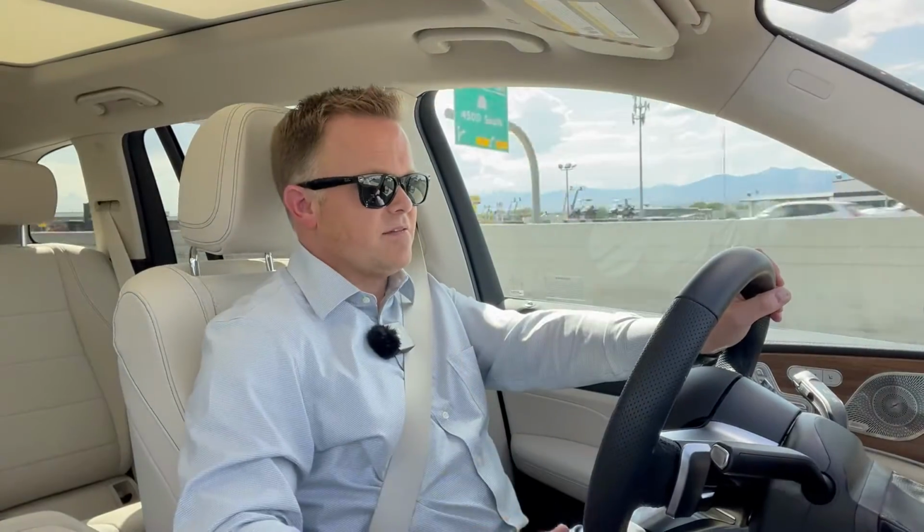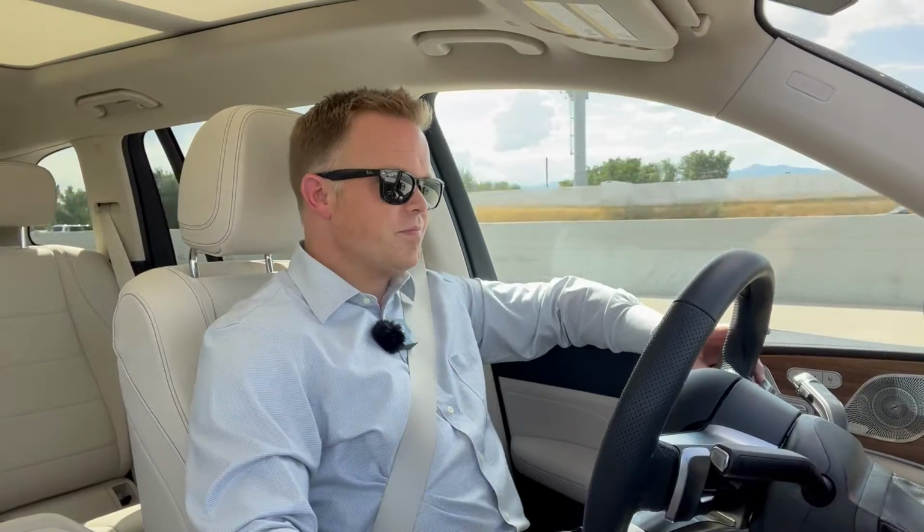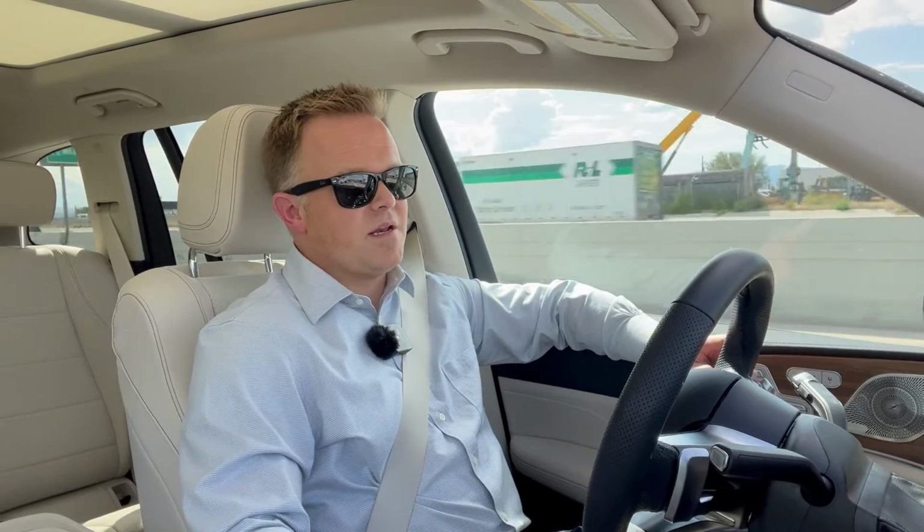It's very expensive, and it would be hard not to look at other things in that price range, especially things like the Escalade, which is very, very impressive, the Grand Wagoneer, things of that nature, which might offer a little bit more luxury and space for similar money.